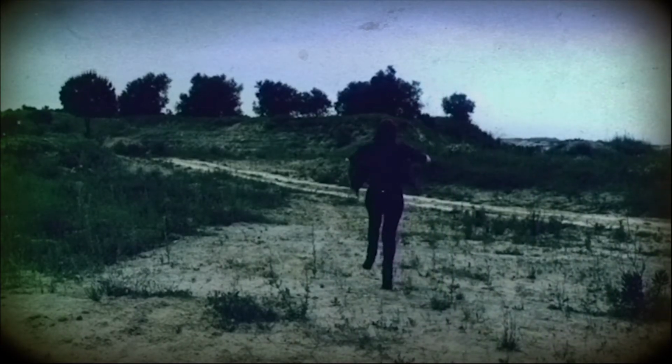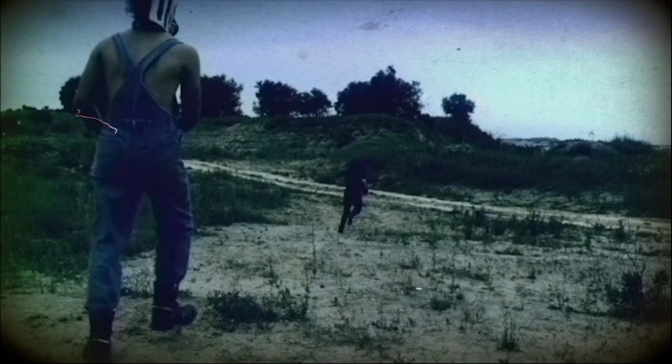Same thing I can say with this shot where Zebra is chasing the pink-haired girl. Yeah, I know, you didn't see that kind of hair color very often in the 70s.